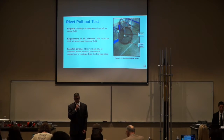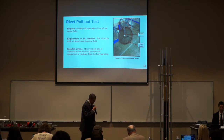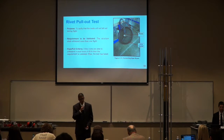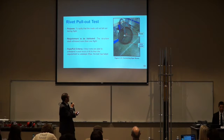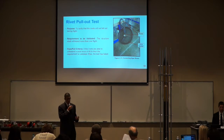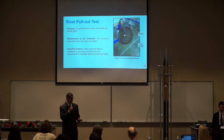Here we have the rivet pull-out test. The purpose of this test is to verify that the rivets will not fall out of the rocket structure during flight. Here we have an aluminum and fiberglass specimen, which is riveted to an aluminum strip where a 45-pound plate was hung. This test was conducted for a duration of 2 minutes, and upon investigation, there were no signs of plastic deformation or visible cracks, therefore validating the requirement.